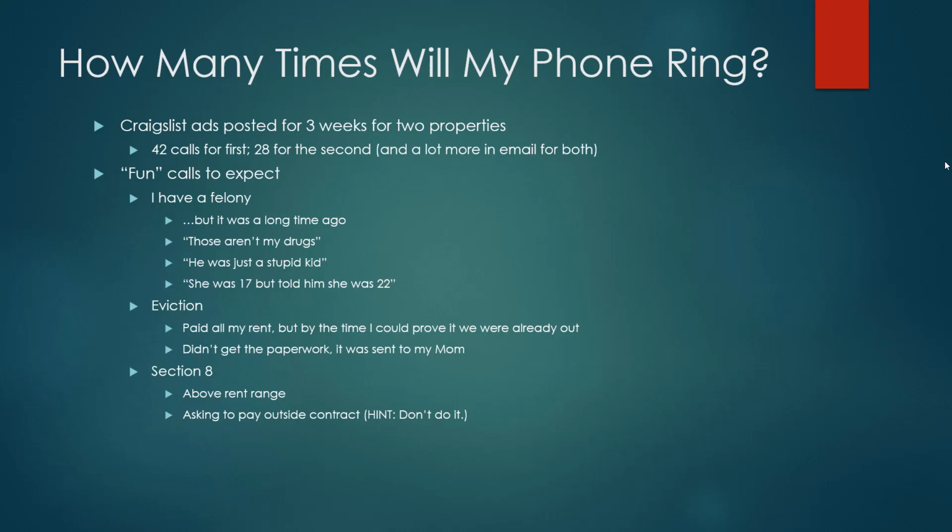They were like, I can only pay $13.95. I'm like, the house is $18.95. $13.95 doesn't even cover my costs. So you'll get this. Some of them will say, I'll pay you outside the normal contract. Do not do this. If the Section 8 people in the county do not set it up, do not take payment from them. This is not okay.